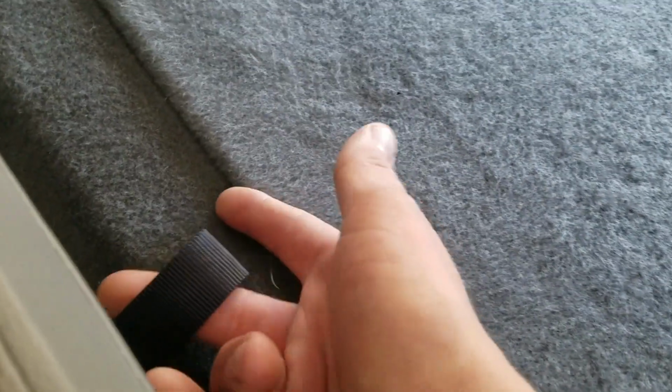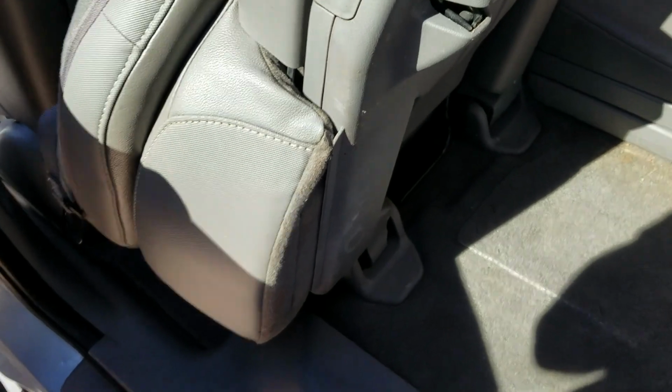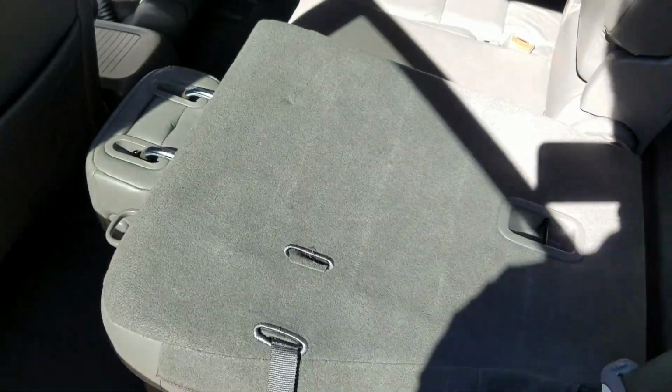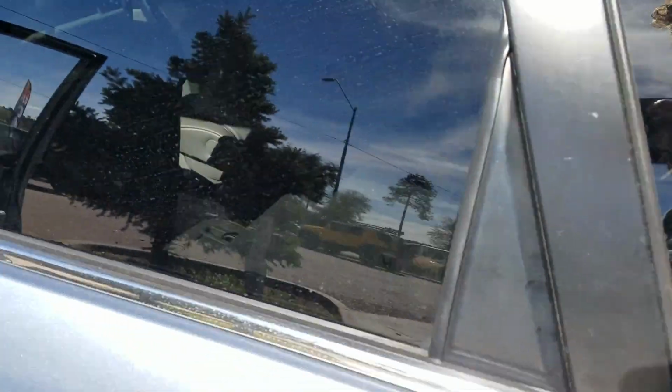So anyway, fold it down, and then you've got the option to reach behind here and pull this little loop and actually fold it up. And then this one right here, this little handle, will actually allow you to completely remove the seat, which is a very nice thing that is available for you.